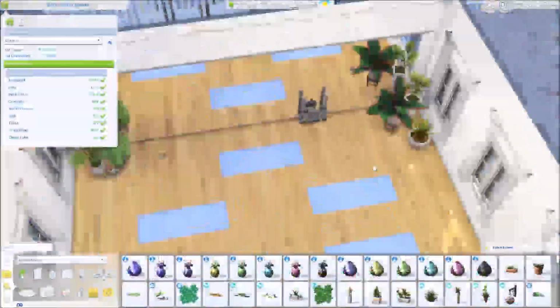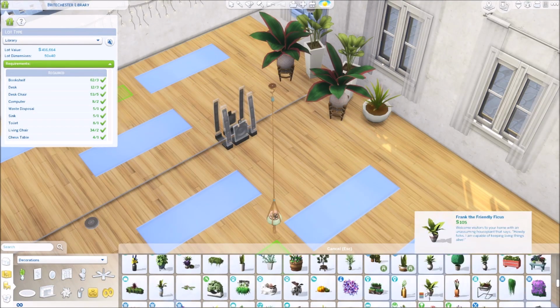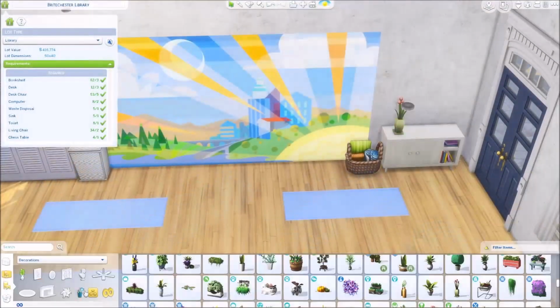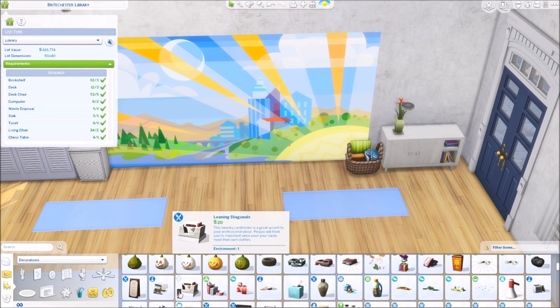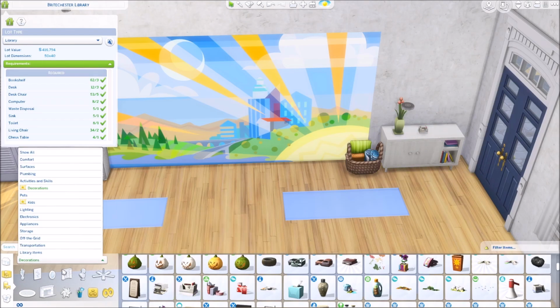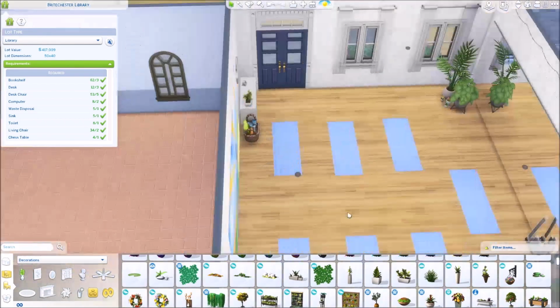So I just tried to evoke a very chill, clean, minimalist vibe, because that's always what yoga studios have seemed like to me. So if you are a yoga studio expert, please be gentle with me. I did try my best. I think it looks pretty cute though.